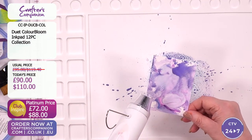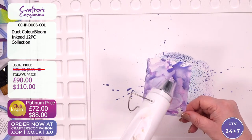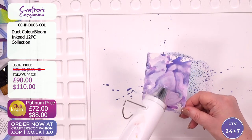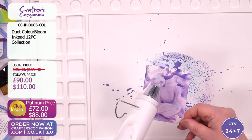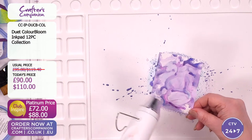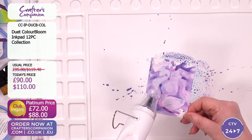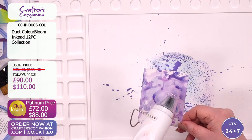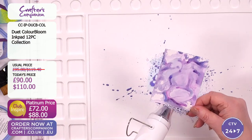Could you use photo paper with these ink pads, says Kathy? Do you know what? We haven't tried that. Photo paper doesn't take water very well. So I would say these types of effects, probably not as impressive or even achievable on a photo paper. Because you really do need something that absorbs water, and a photo paper doesn't very well.